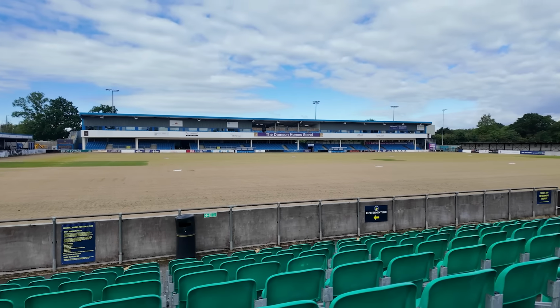Let's check this out a little bit more. Let's have a look. Yeah, not a bad little setup for what is a National League team, by the way. Almost got promoted. You've got a scoreboard over there, pretty good for a ground like this.